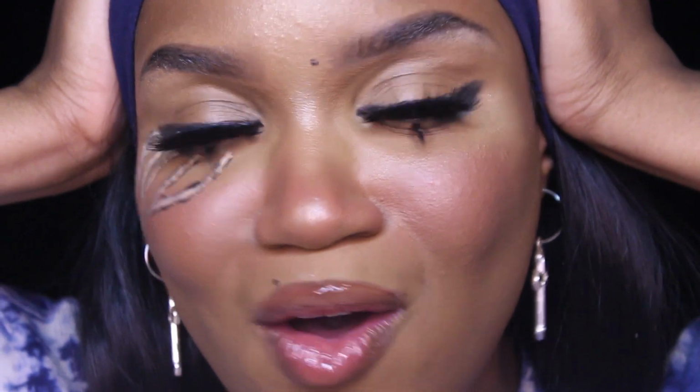So yeah, this is basically it. This is basically the end of the tutorial. You want to get mesh contacts. Don't get the whiteout ones because I feel like they don't really do it for me. Do the mesh ones, or if you can get ones with the black rims on them, that'd be nice too. But I love the mesh ones. The mesh ones are bomb. And make sure you get a wig with bangs on it. And yeah, I'm gonna come right back to you guys all done up.